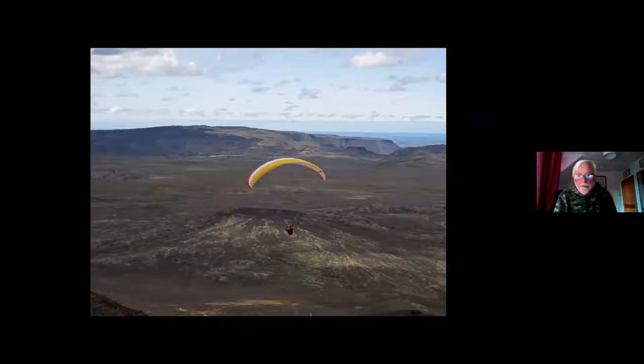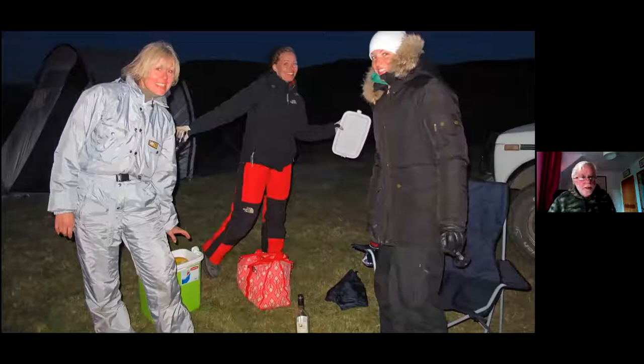I was invited over by Anita, who's on the left here, and the other two are the other two flying buddies that I went with, and they were very knowledgeable of the area. But actually, paragliding was only just starting. There was a really, really keen community of paragliders in Reykjavik, but it was fairly obvious that they hadn't really done a lot of exploring at that stage. I'm sure they have now.